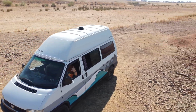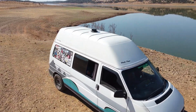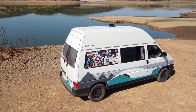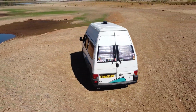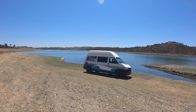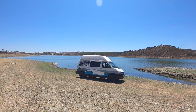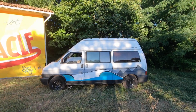Welcome to the van tour of our VW T4 Transporter long wheelbase factory high roof van, known as the Wonder Wagon, that we've used to travel all over Western Europe and the UK. We bought our van as an empty shell and have converted it into our own rolling home in which our family of 5 can travel safely and comfortably.